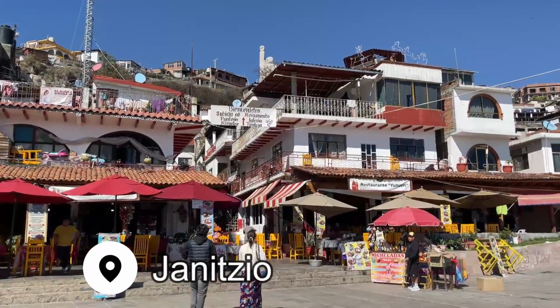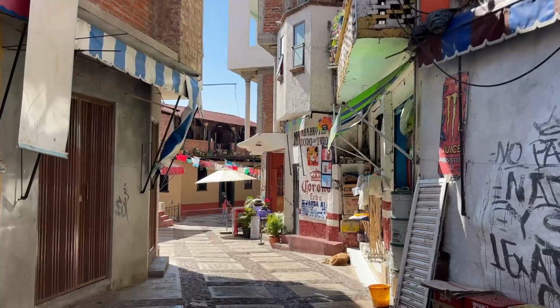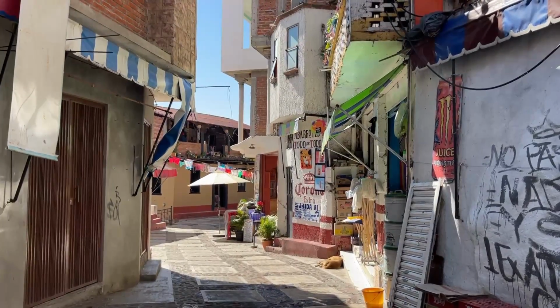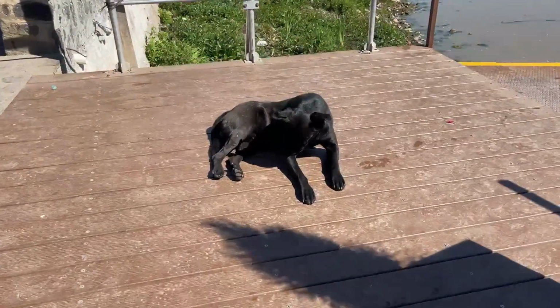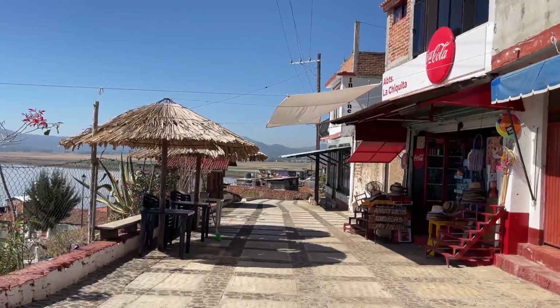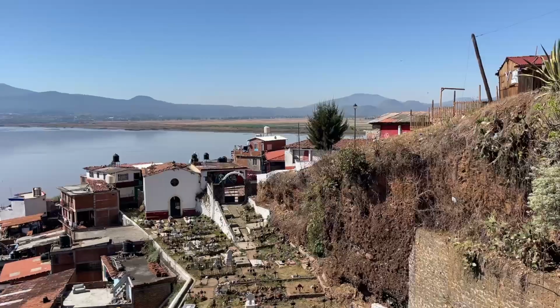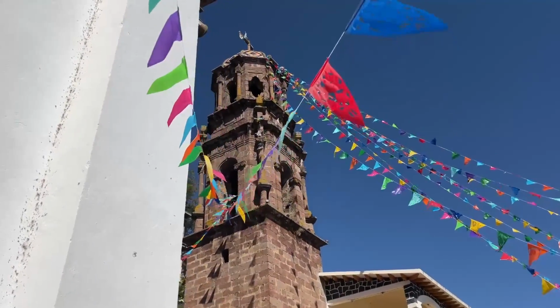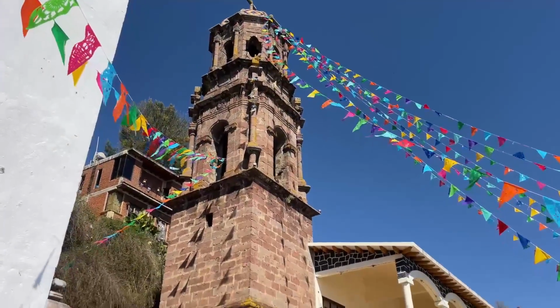Most people headed straight up to the statue at the top of the island, where the views are the best. Others stopped at the restaurants where you can get tacos and ice-cold micheladas. I wound my way through the winding hills past lots of dogs and shops and houses. The views of the lake are incredible wherever you look. There's a colorful church with papel picado blowing in the wind, next to clothes doing the same.